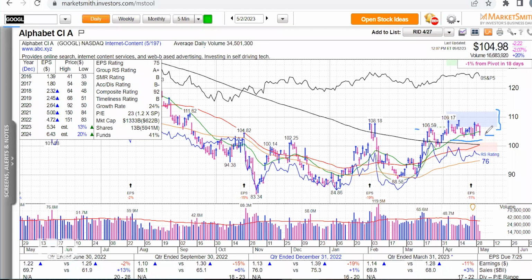The company just reported earnings on April 25th, which barely moved the stock up or down. Earnings fell over 11% year over year, while sales rose slightly, up 3%. While the stock is in a strong industry group ranking number 5 out of IBD's 197 groups, the RS line looks a little shady right now, chopping around in recent months.